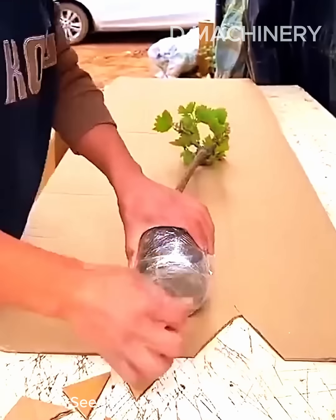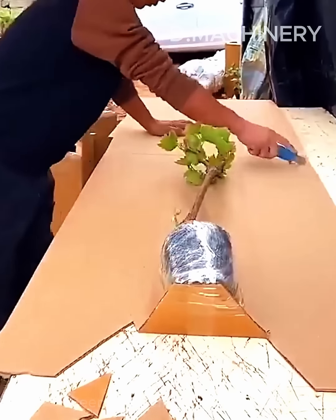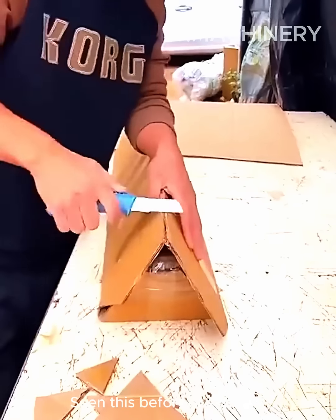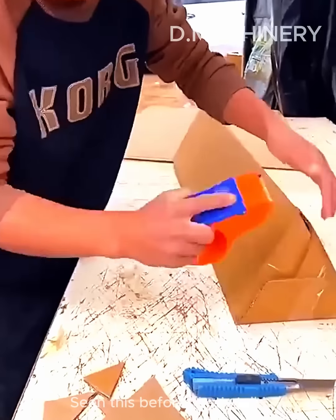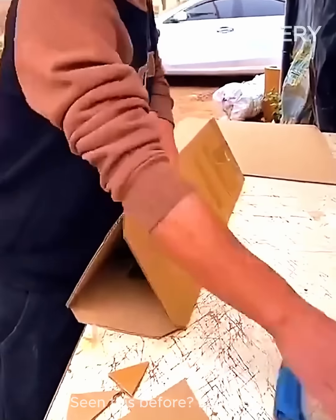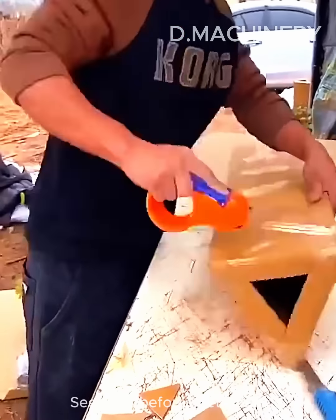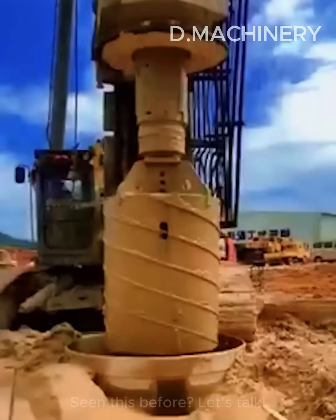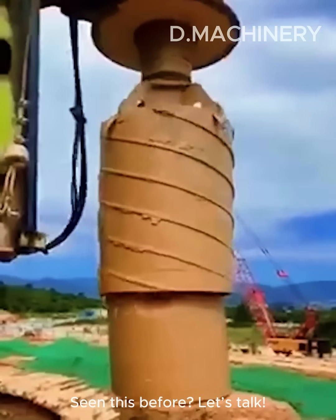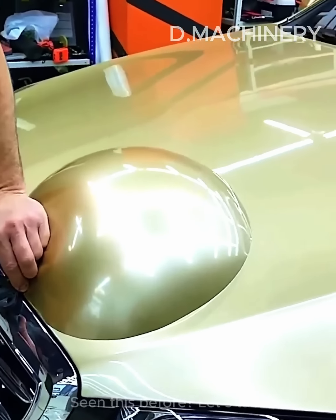Learn the correct way to pack plants for easy and safe transport, thanks to a worker's smart demonstration. Remove car wrapping easily with an air compressor, simplifying vehicle maintenance.